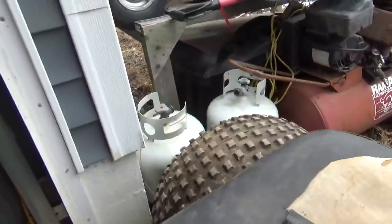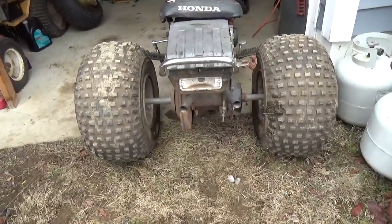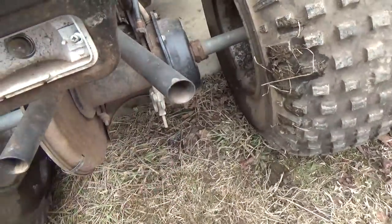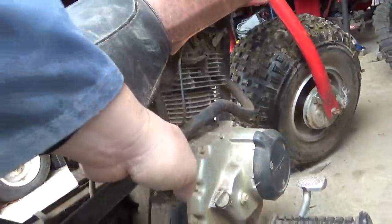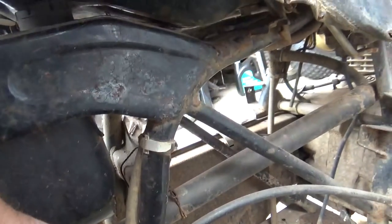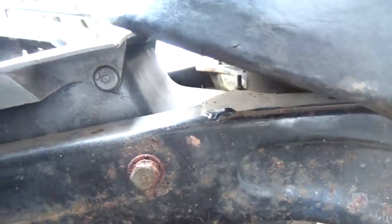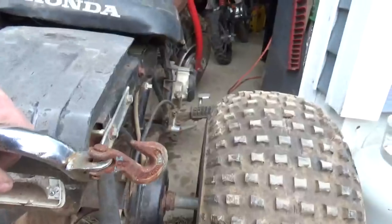This thing does have a couple of unique features. This is the first ever dual exhaust three-wheeler. Pretty cool, huh? So it looks like they bring the pipe back right, and then they kind of dual exhaust it way back here. Am I showing? I'm not showing you much of anything. Here, let's look at it that way. You can see where they dual exhaust it all the way in the back over the axle.